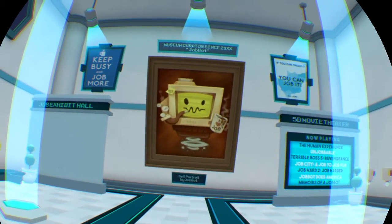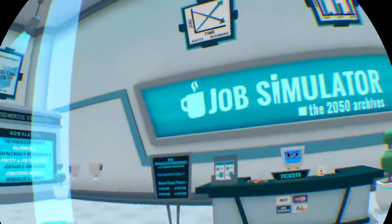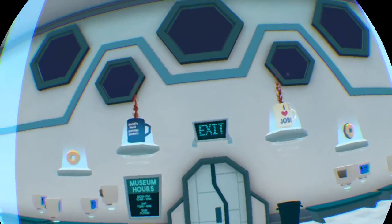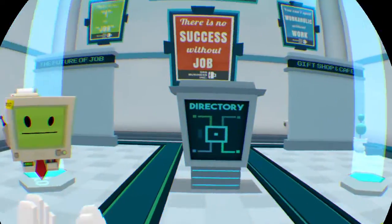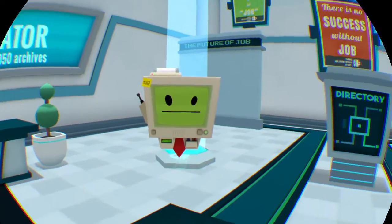What's that say? Self-portrait by Job Bot. Okay then. What's over here? Job Museum? Exit. Wait, can I move? No, I can't. Grr. Okay. So hello, Job Bot.